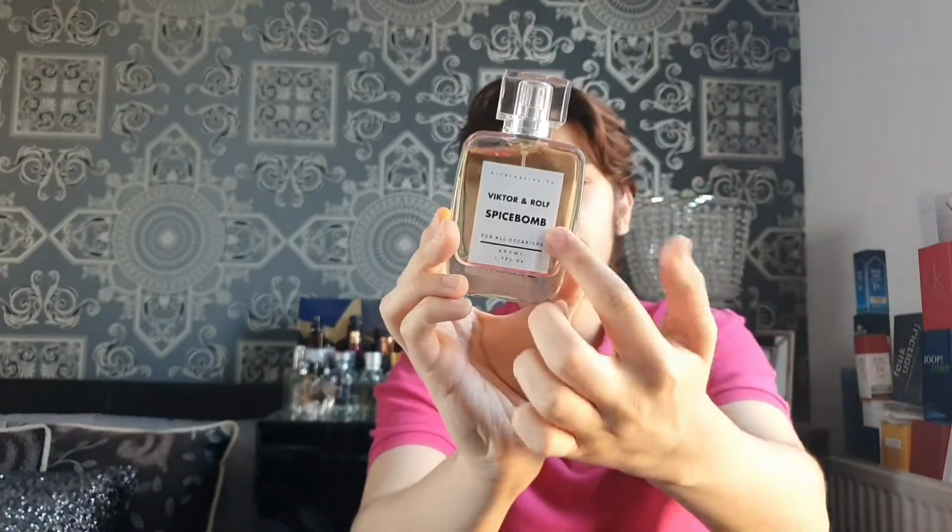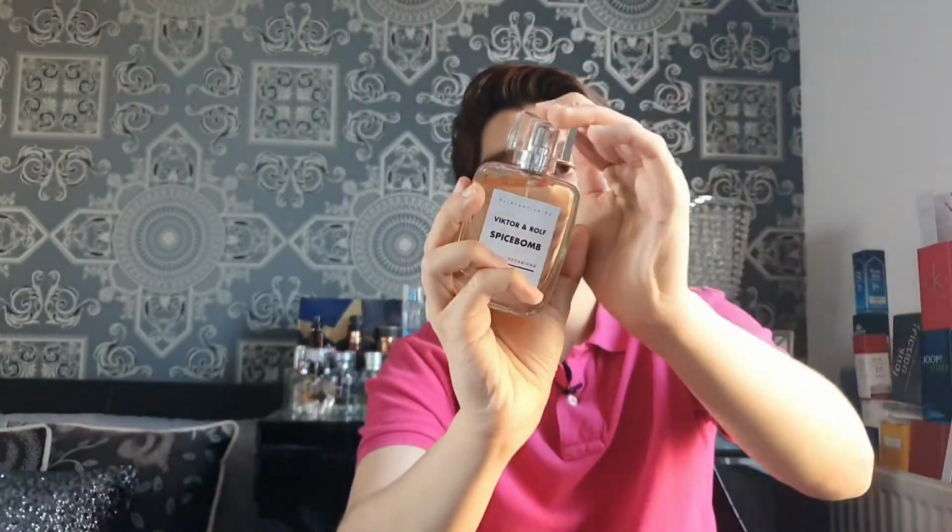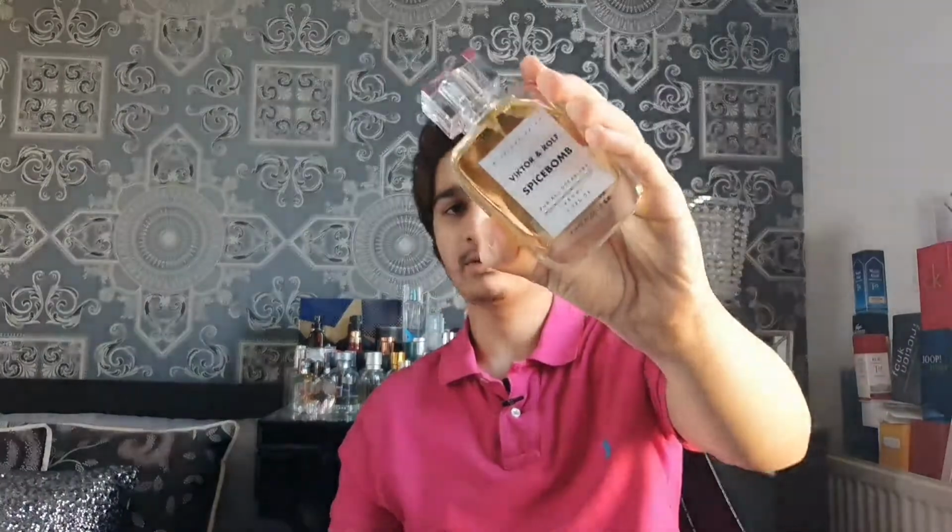So, nice bottle, says the fragrance it's inspired by, Atomic Fragrances on the back. Nice lid, not cheap, the presentation clicks into place nicely. There we go. So over here I have Viktor & Rolf Spice Bomb, Creed Aventus and Dior Sauvage.